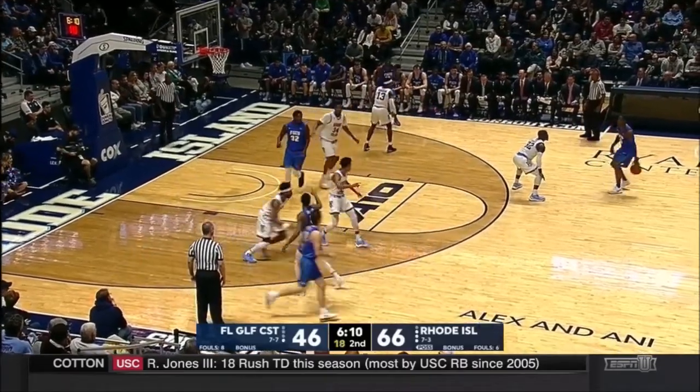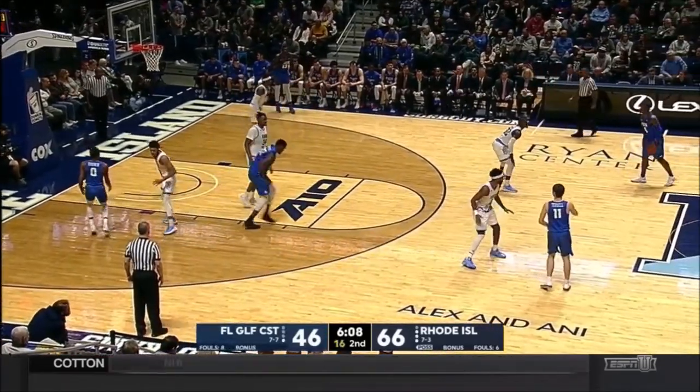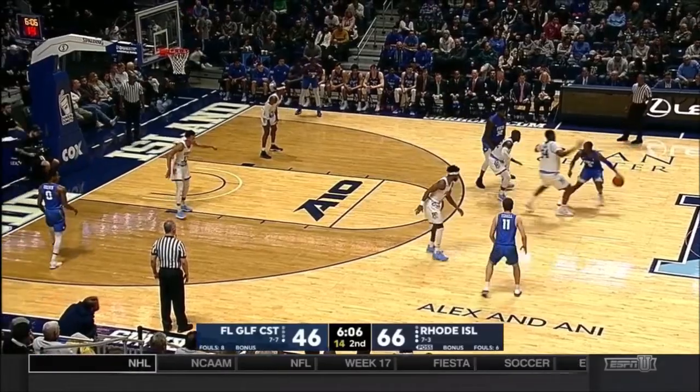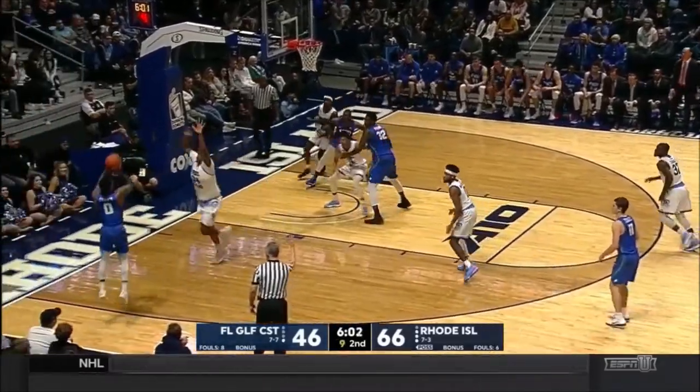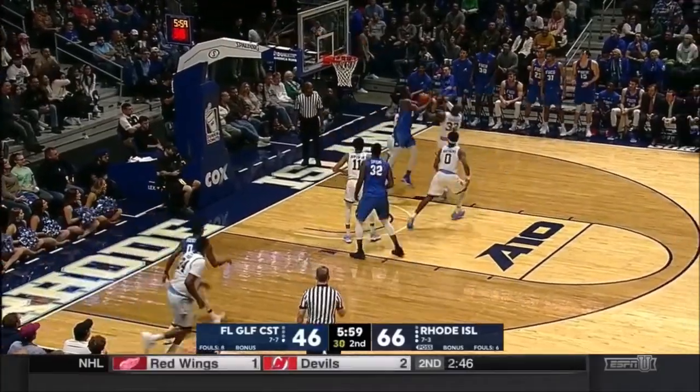Well, when you have a beach on campus, you can't wait to get home. They're home for the next 2 weeks, 5 games. And you absolutely nailed it. This is a tough environment, so get me back to Florida, 80 degrees.